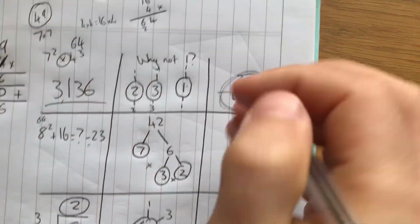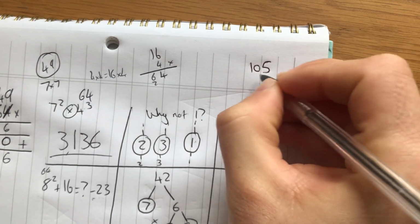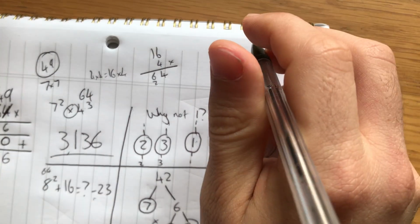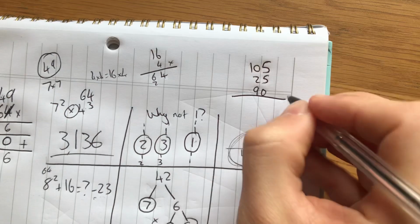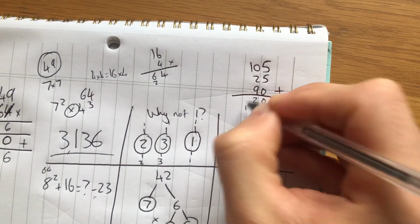So the numbers you've got, I'll do it up here, are 105, 25, 90. It's even been nice, it's giving you 90 in the square. You should know that that's 90 without it being filled in. So, find what that is first. 5 and 5 is 10. 9, 10, 11, 12. 2.